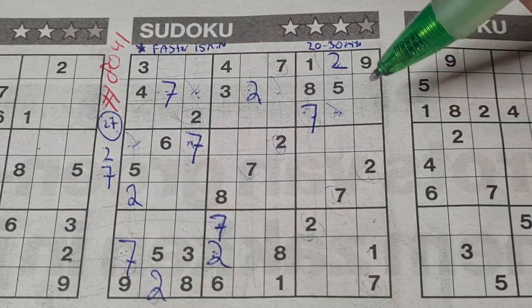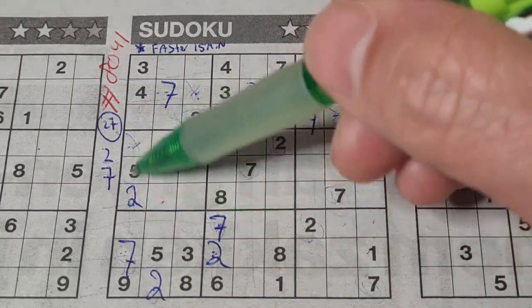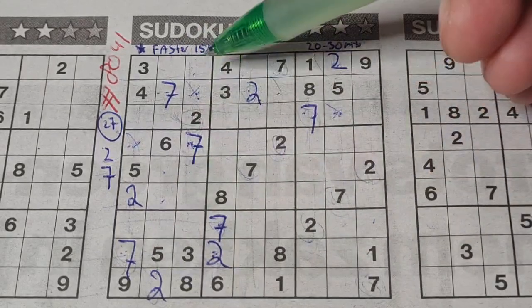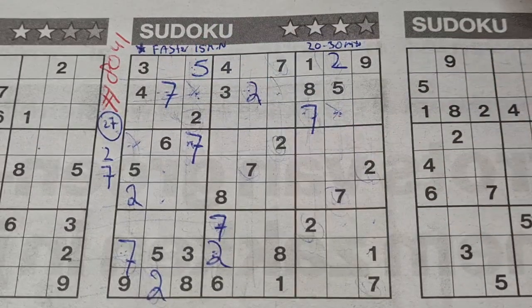Alright, and now how about the number 5 in this column, 5 in the second column. So the third column, the only 2 places left for the 5 should be here or there. We have a 5 in this row, no 5 there. 5 should be there.